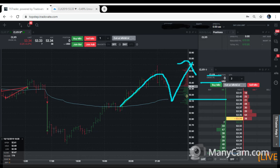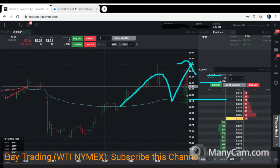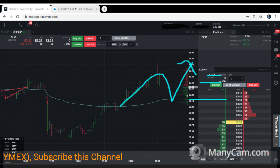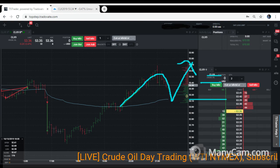Also, by the way, if you are trading the MCX market, this is similar to the MCX market. You just need to convert the US dollar to rupee. Overall, the chart, the price is identical, only in a different currency. So you can use my signal as well for the MCX market.